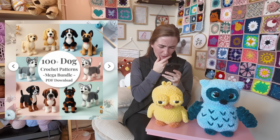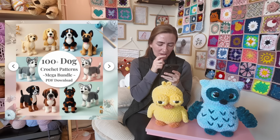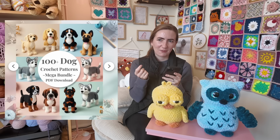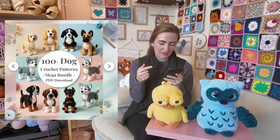Also, I have to say, it says 100 plus crochet dog patterns, mega bundle, love that. There are like 3 of the same dog on the cover photo, so you would think if there were 100 plus there would be a bunch of different ones, but there's like 3 of the same, I guess, husky.